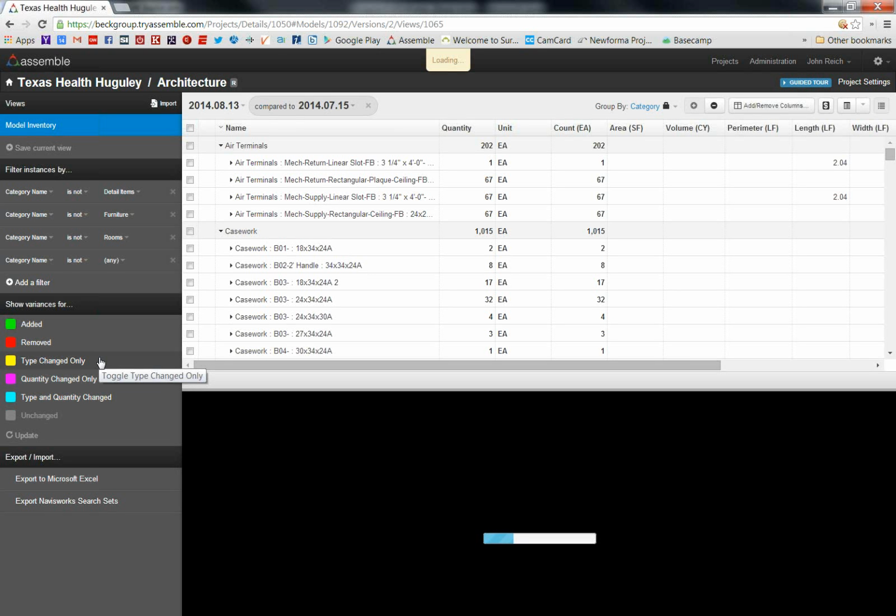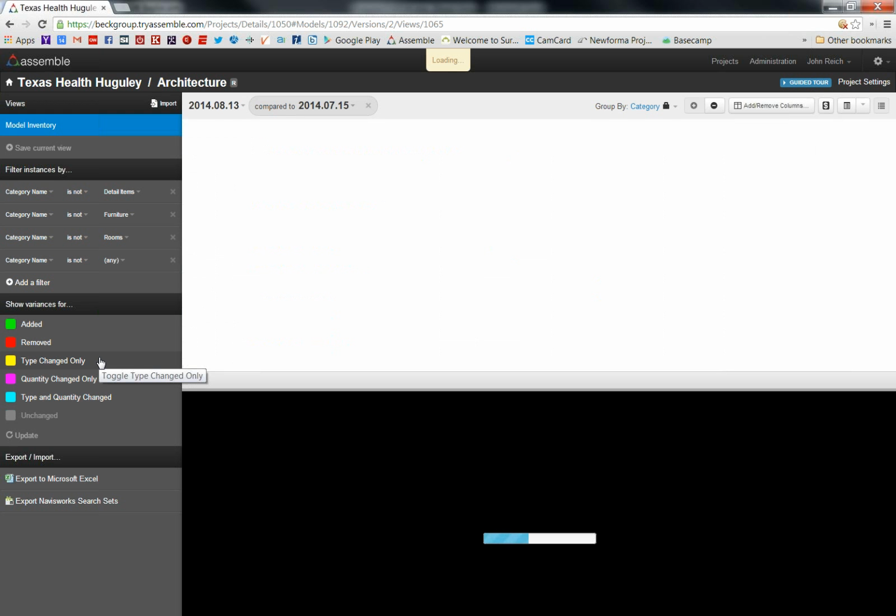If they've just added something or changed the square footage, or changed the sheetrock layer from one to two, that's just a quantity change. It will show that. Or if they've changed both type and quantity, so if they've taken the wall, increased the size and changed it from a non-rated to a rated partition, you can see all that. And that has been a very powerful tool for us.